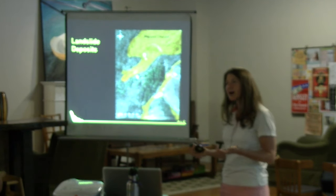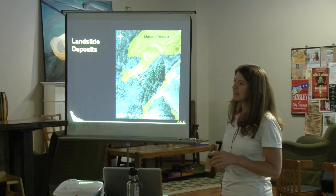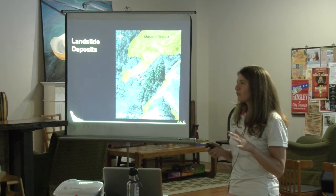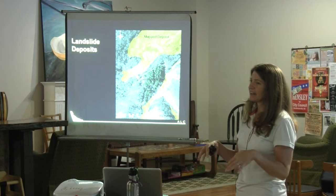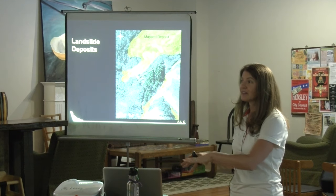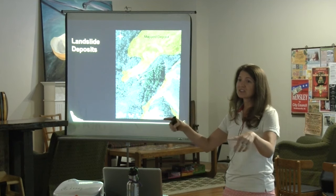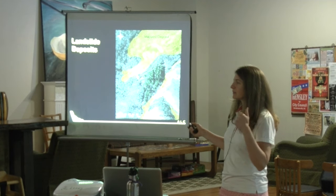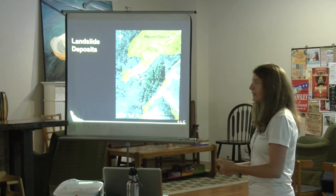I mentioned landslide deposits earlier, but this is also something, features that we map, and we do that using topography. How many of you are familiar with LIDAR? A few. So LIDAR is laser-based elevation data that creates a computer model of the surface of the Earth. And it's really useful in identifying the way that these landslide features can look, especially these large deposit areas. So when we were with the survey doing the mapping project, we mapped deposits as part of that mapping program.